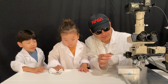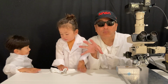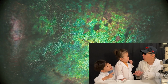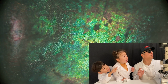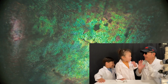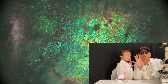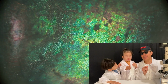Here we go. We're going to start at 5x and then we're going to go deeper and deeper and explore what we see. Whoa. I see pink. And red. And blue. And I see blue and green. Yeah, he has an iridescent shell. Iridescent means that it shines like a rainbow, multiple colors. Isn't that an interesting word? Wow, look at his shell.